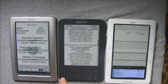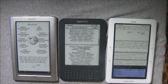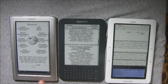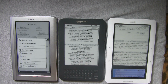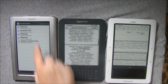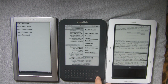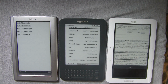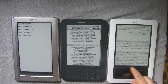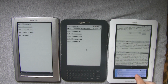Another important thing about web browsing is that if we go on some web page and find an interesting free book that is in the format of our reader, neither Sony nor Nook would let us download it. Let me give you an example. I would go to the simple test page that I made, where I put files of different formats. And only Kindle would let me actually download a file for me to read later.